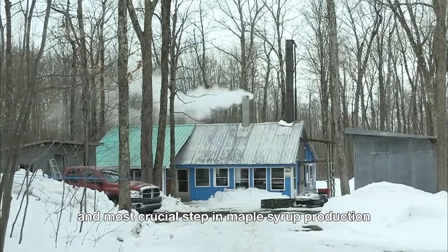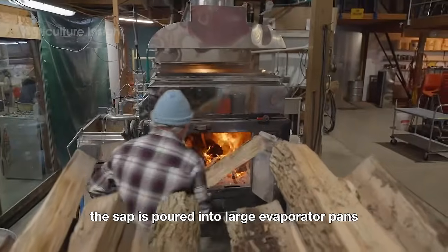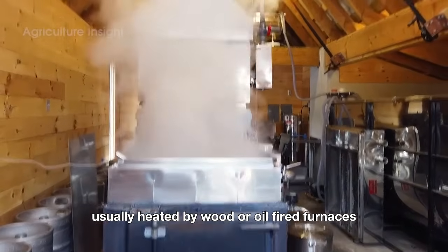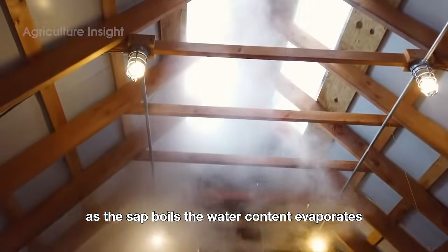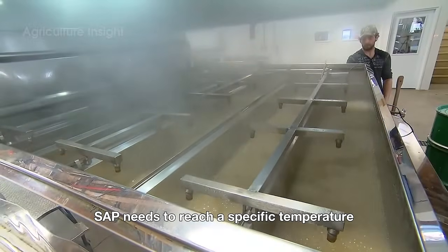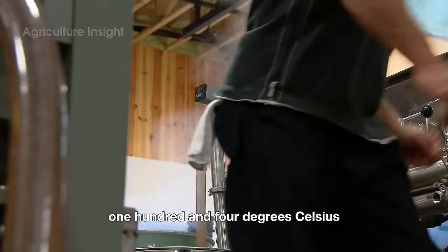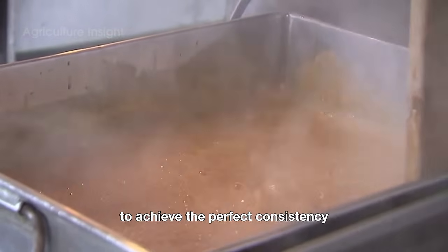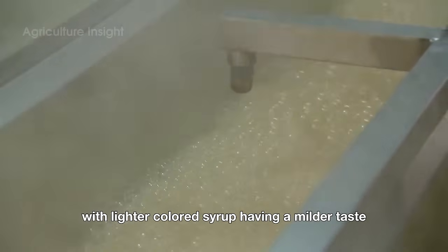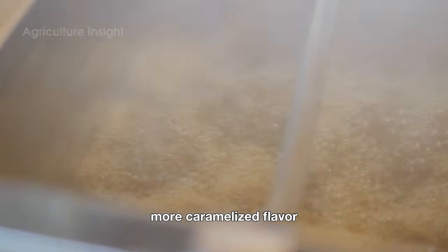The next and most crucial step in maple syrup production is the boiling process. The sap is poured into large evaporator pans, usually heated by wood or oil-fired furnaces. As the sap boils, the water content evaporates, leaving behind a more concentrated sugar solution. The sap needs to reach a specific temperature of approximately 219 degrees Fahrenheit, 104 degrees Celsius, to achieve the perfect consistency. Throughout this process, the syrup's color and flavor develop, with lighter colored syrup having a milder taste and darker syrup carrying a stronger, more caramelized flavor.